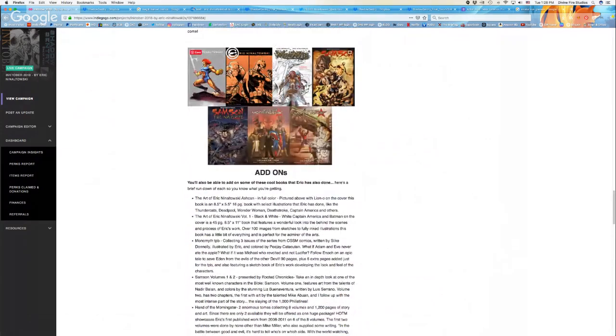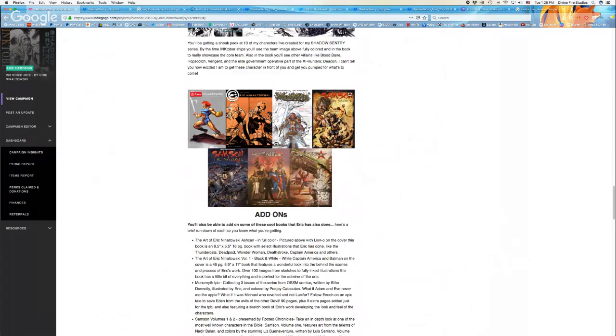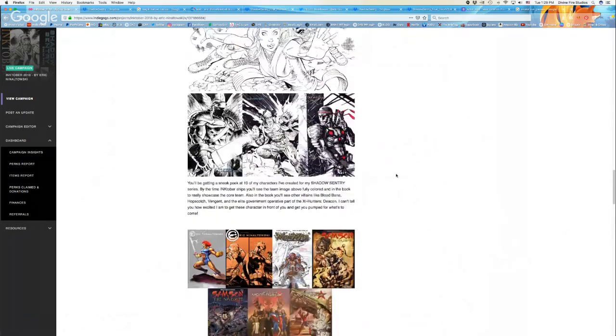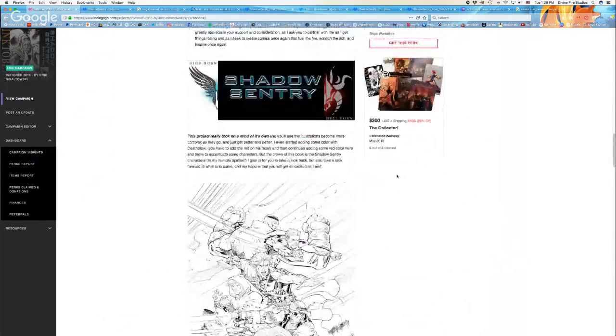Here are the covers. So there's 4 volumes in each book. There's 2 books for 8 total. Mike S. Miller did the first 2 volumes, and I did 6 through 8. So that's a grand total of like 1,000-something pages. Plus, I'm throwing in the 2 Samson books, Monomyth, The Art of Eric Notowski, and the other art book, as well as, obviously, you will get Inktober 2018. So that is the collector.